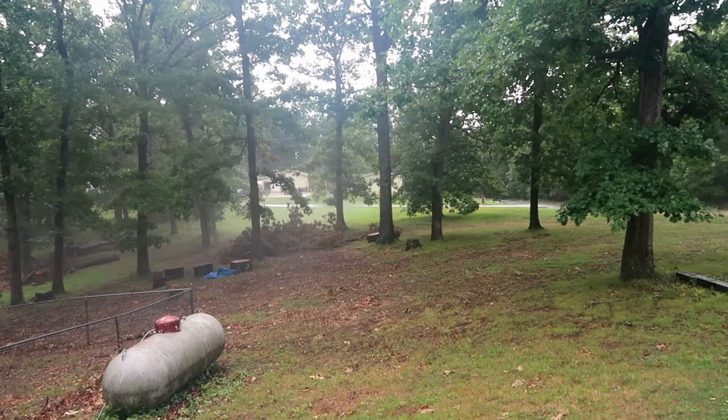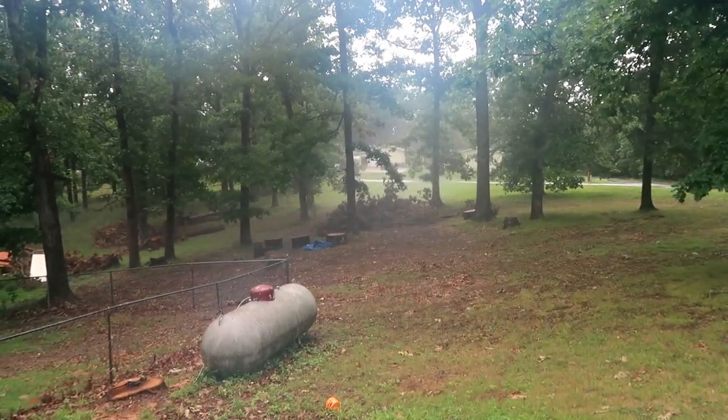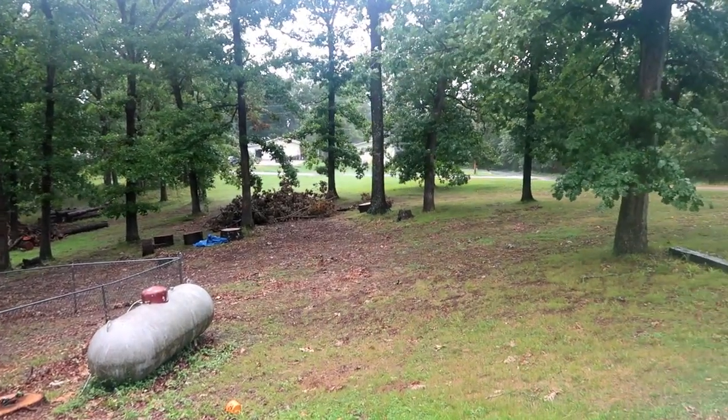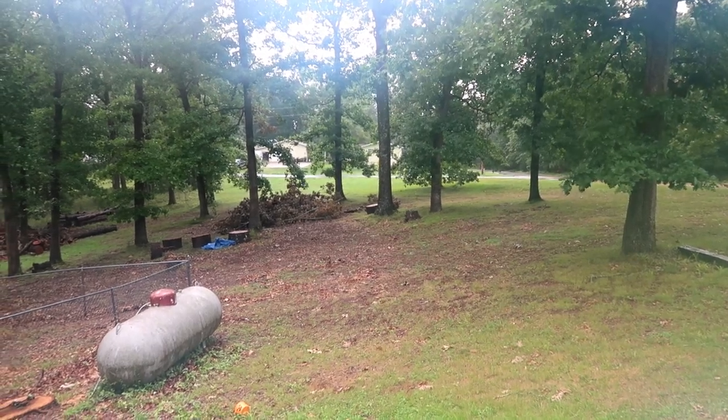There's the fog. It's kind of like foggy right there. Yeah, and it's fogging up my... Oh, jam.